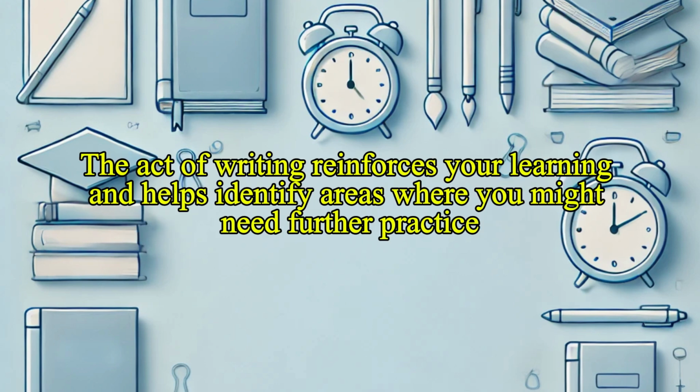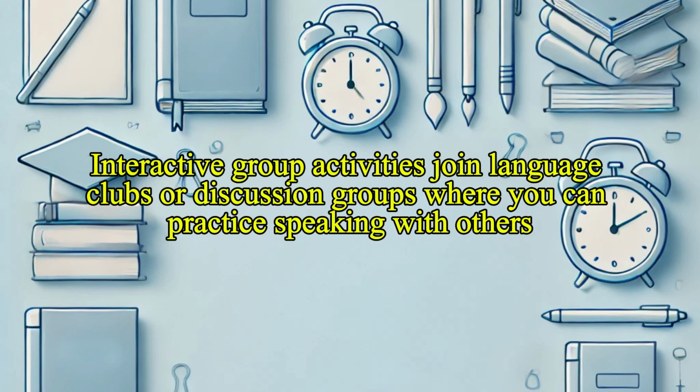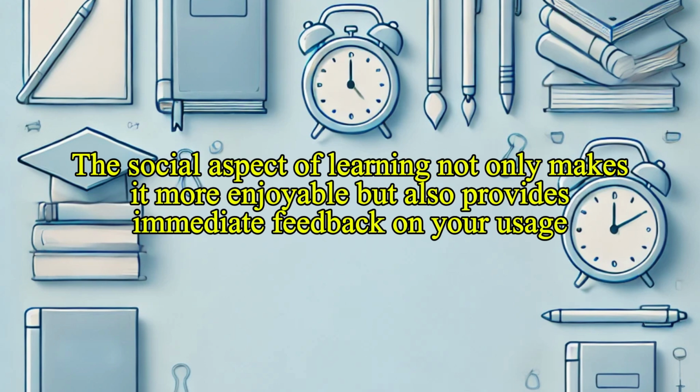The act of writing reinforces your learning and helps identify areas where you might need further practice. Interactive group activities. Join language clubs or discussion groups where you can practice speaking with others. The social aspect of learning not only makes it more enjoyable, but also provides immediate feedback on your usage.